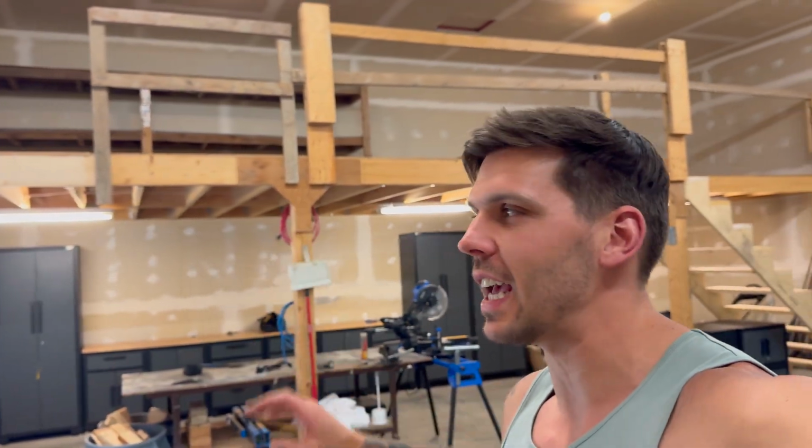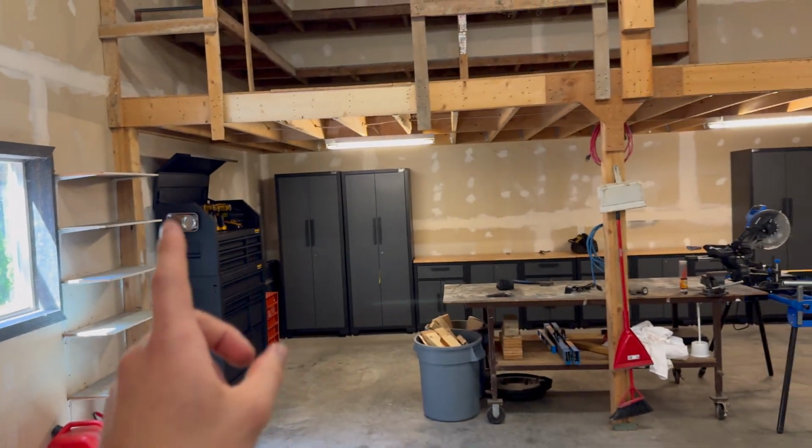Around me here, you see it in its very raw state. There's just been one coat of mudding and taping done, but otherwise the drywall is all unfinished. The loft is very functional, but not super presentable in its current state. Finally got some cabinets and tools in here.